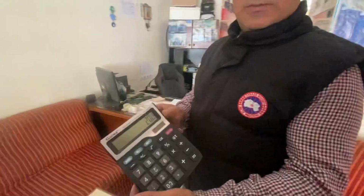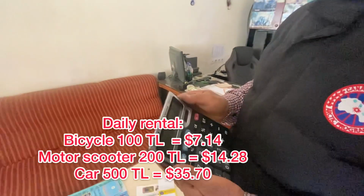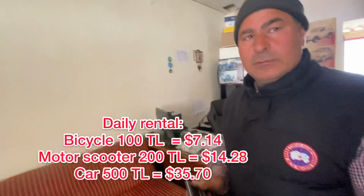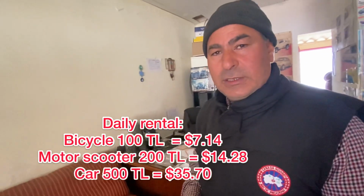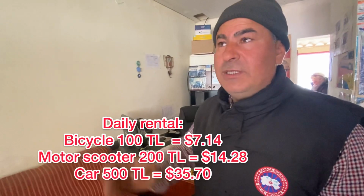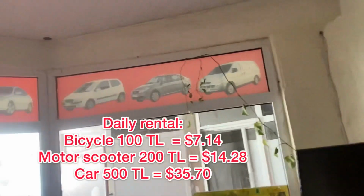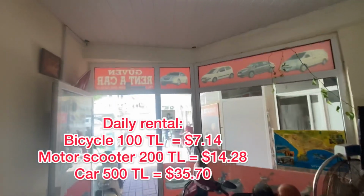They have bikes too. Bicycle is 100 lira per day, and then the motorbike 200 lira. 200 lira one day. Okay, and a Jeep car? 500 lira one day. 500 lira one day? Renault diesel, 400 lira. 400 lira. Okay. Oh, for the big van?